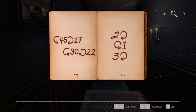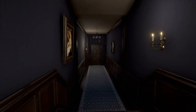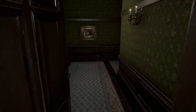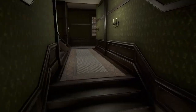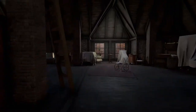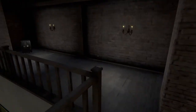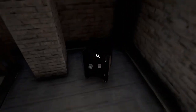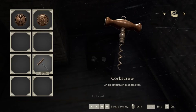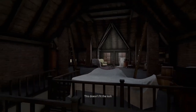I still have no idea what that corkscrew is for. We've got two of these four medallions. So each safe has a medallion. Isn't there one up here too? Yeah, right there. There's a safe right there. Lock. Now, this wouldn't... Nope. Can't use a corkscrew there.